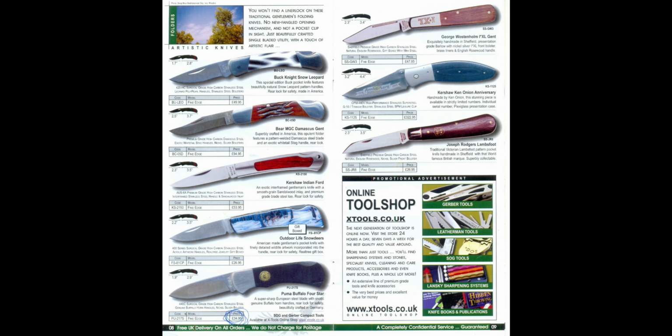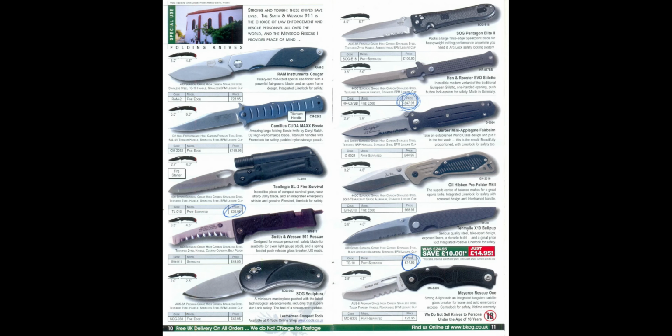Right, so now we go to the next set of pages, which is pages 10 and 11. More folding knives here, liner lock knives. I'll tell you what, nowadays I wouldn't mind getting that. It's a bit too pricey for me, but that Camulus is a very nice looking knife. Bit overpriced for me. You'll find that there's a lot in here I like the look of, but I would never pay that kind of money for.